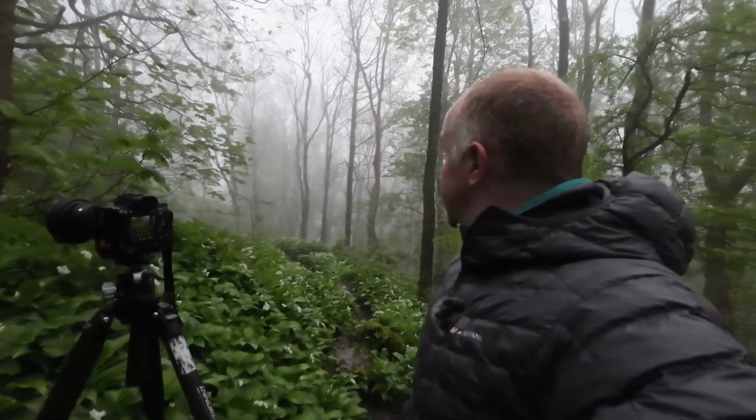Because I'm going to continue on this little pathway here, just see where it's going to take us, because obviously I haven't been here before. So yeah, bit of an exploration in this woodland, because this is bloody fantastic. Really is. Probably one of the best woodlands I've seen so far is this, just because how dense it is. So yeah, stay tuned. I'm going to go for a little wander.